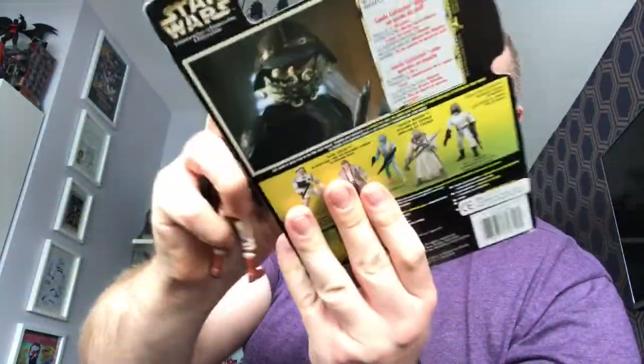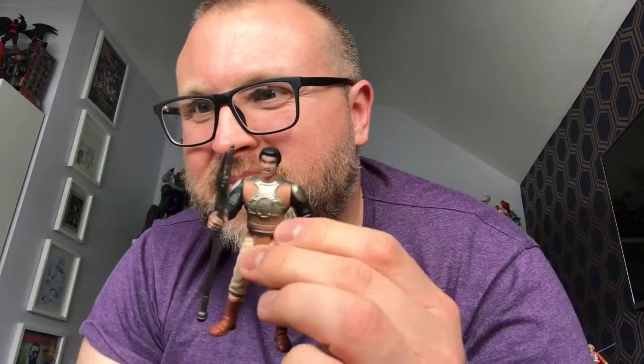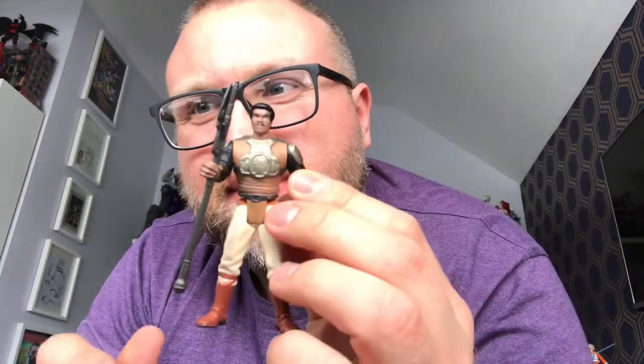Let's open them up. Oh, I don't remember 1996 smelling like that. Here is little Lando, out of his plastic prison of 24 years. His head's a bit small, isn't it? I forgot how buff this line was. So he comes with his staff, and I can't review his teeth because his mouth's shut. And he comes with his helmet. So there we go. He's a bit of alright, isn't he?